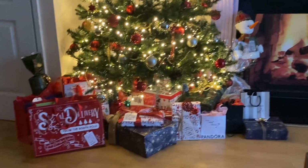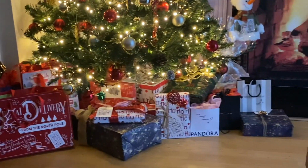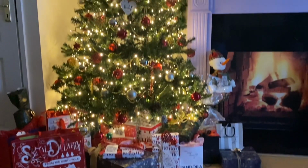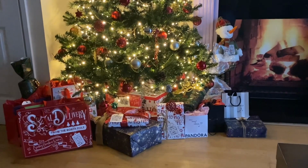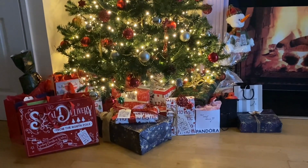Just sat down and look at her Christmas tree. Oh my gosh, I cannot wait till later tonight. I think that these are most of the gifts under there now.